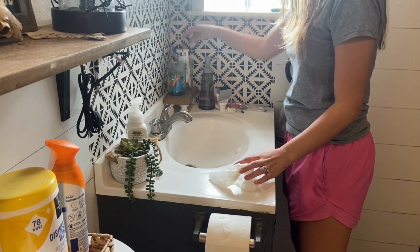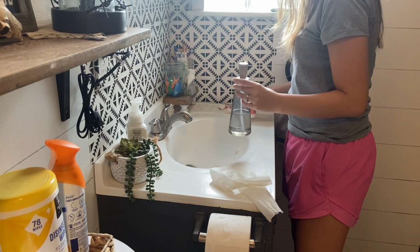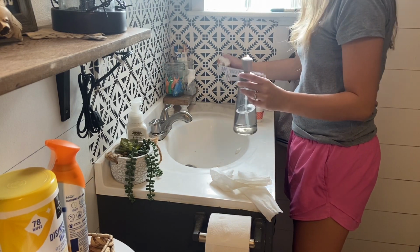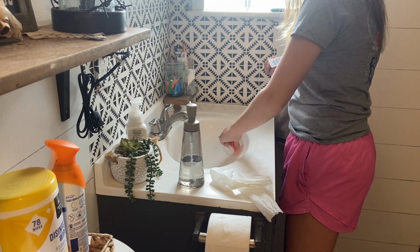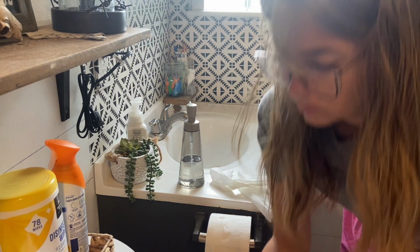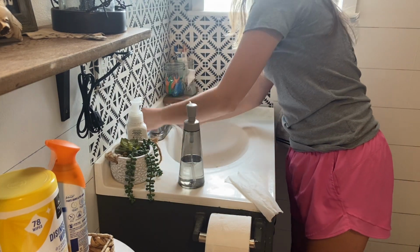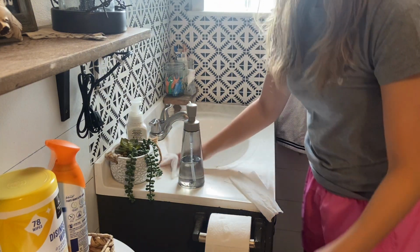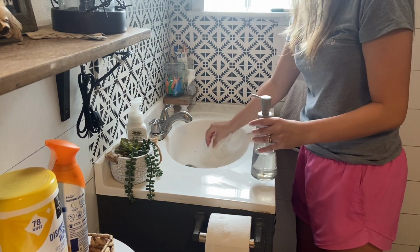But in the bathrooms is something I cannot use. You'll never catch me using rags on my toilet or in the bathroom in general. Really, I do not like cleaning rags for that reason. I like paper towels or the Clorox wipes. And I know it's not the best, but I just can't. It gives me the ick.